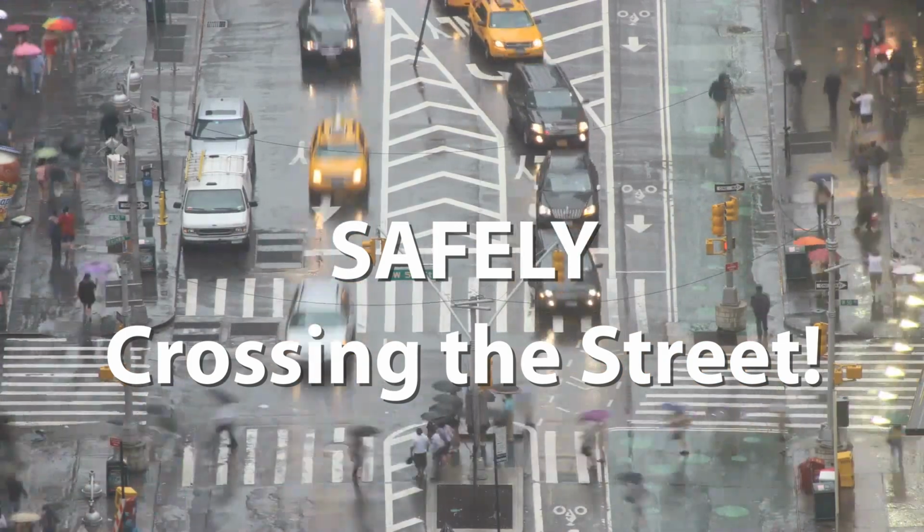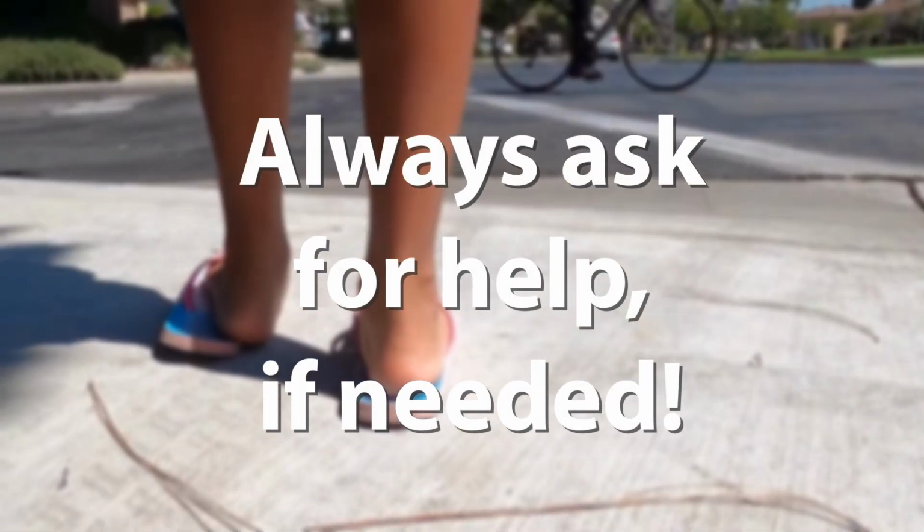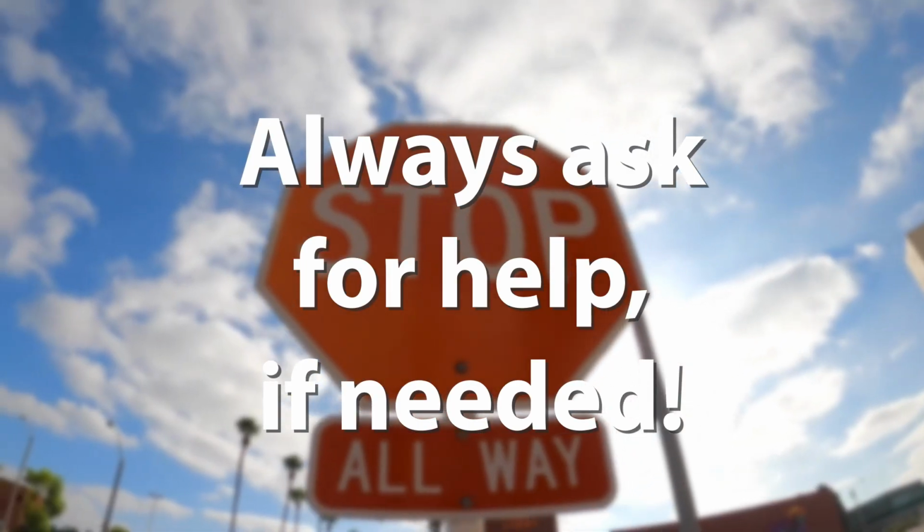Today we're going to learn something really important. We're going to learn about crossing the street. Today we have 4 steps about how to safely cross the street. Something that's really important to remember is if you don't feel comfortable crossing the street alone, make sure that you get a parent, a caregiver, or a friend to help you cross the street.